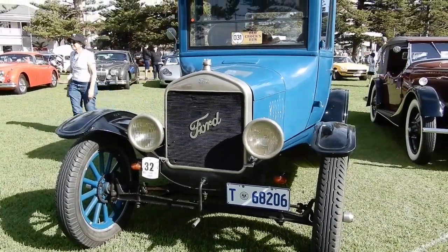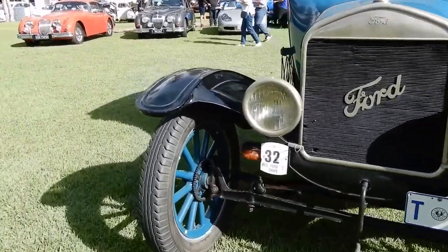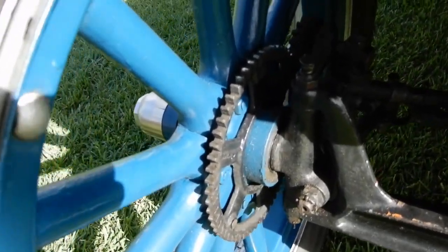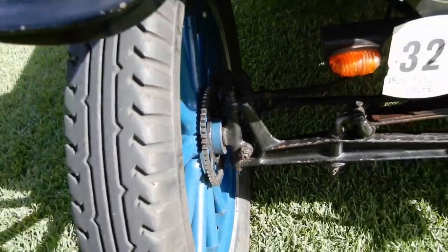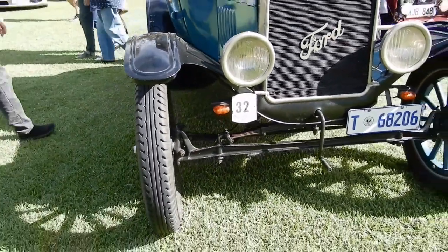Very interesting little old Ford T. And if my memory serves me correctly, this says it's a 1925. All that gear and sprocket business down there is actually attached to a cable which goes to the speedo. So before they were putting them in the gearboxes, they were putting them onto the front wheels to show you what speed it was. I don't know how accurate that was.